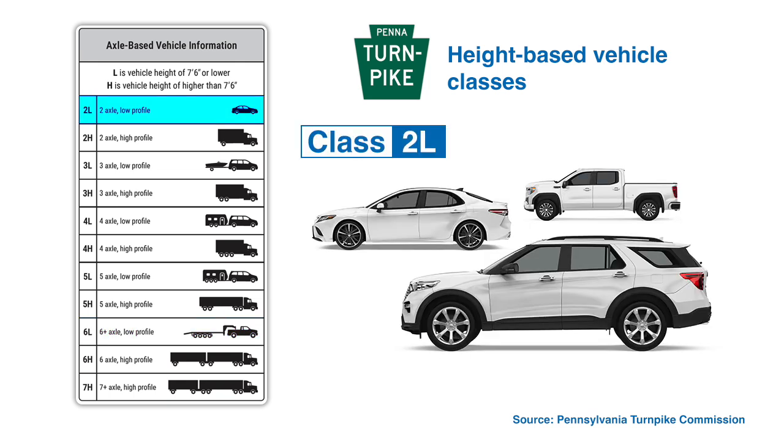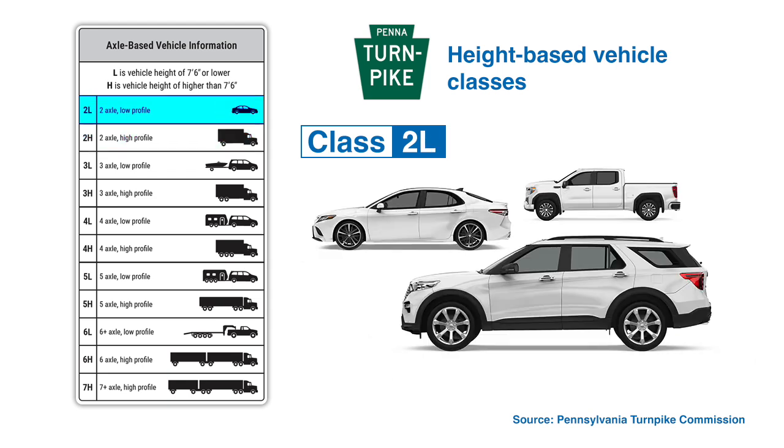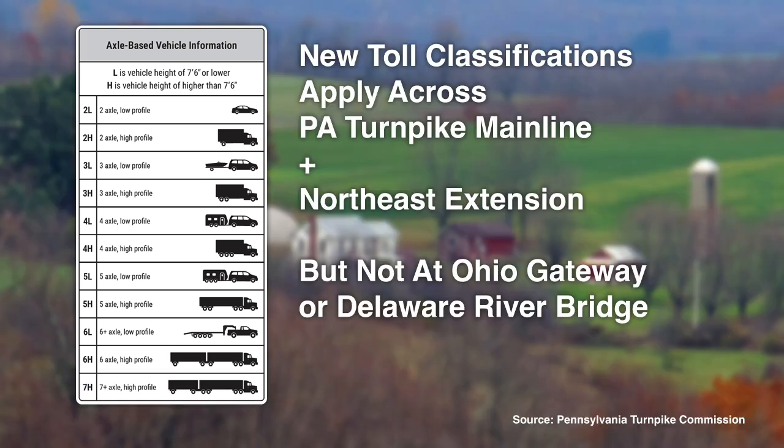The classes now include the number of axles plus the letter L for low and H for high. Thus, low 2-axle vehicles are 2L, 5-axle tractor trailers would be 5H, and so on. Anything with 7 axles or more uses the same 7-axle class, and that is 7H. The new system applies to the PA Turnpike's mainline and northeast extension.